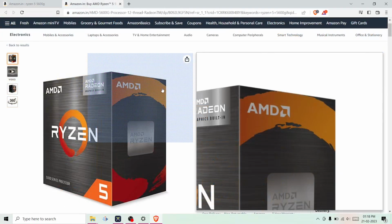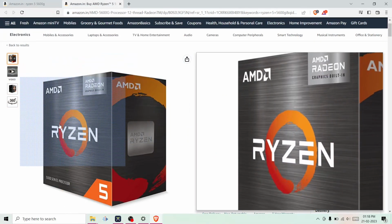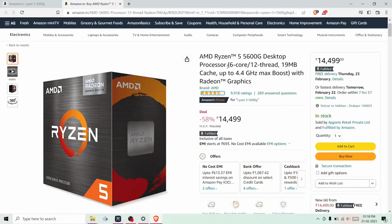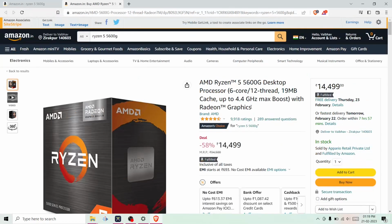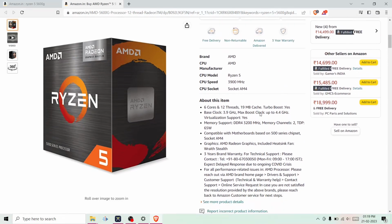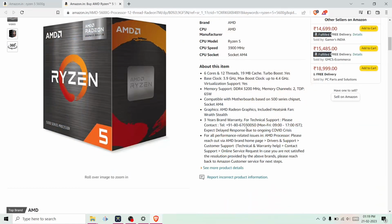So, the processor that I selected for this gaming build is the Ryzen 5 5600G. Why I selected this processor for this build is because it has a 6 core and 12 thread processor with the 19 MB cache and up to 4.4 GHz max boost, and it also comes with the Vega 7 graphics, which are good enough. At least it is much better than those GT 710 graphics card or GT 1030 graphics card. So yeah, this is the processor that I have picked.